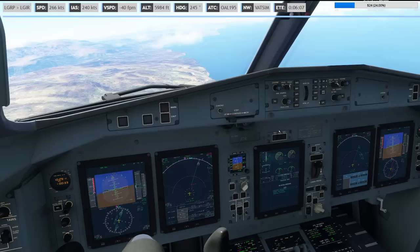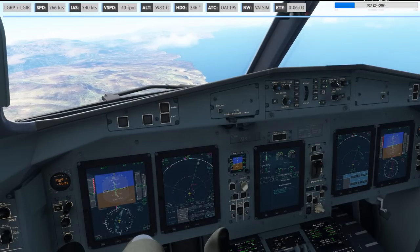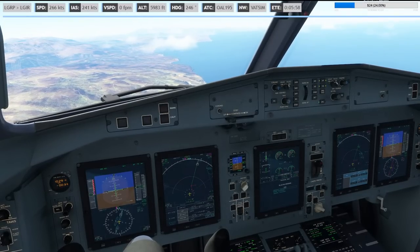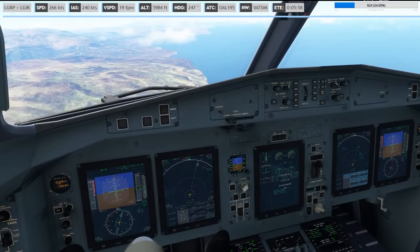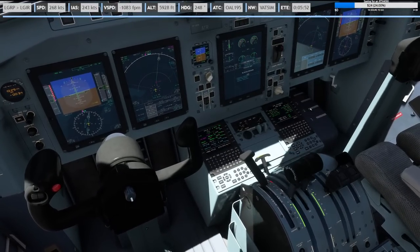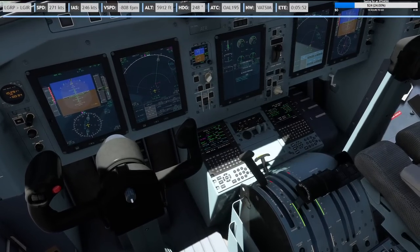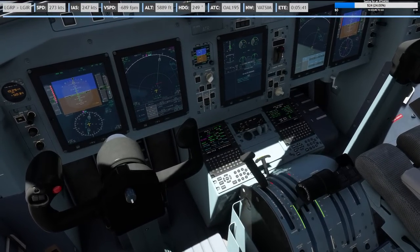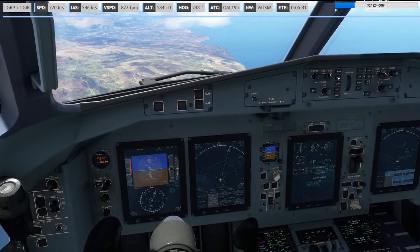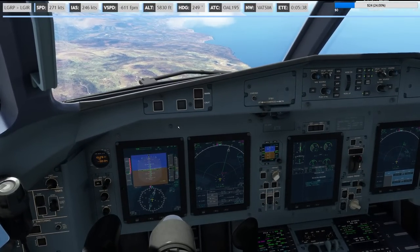Olympic 1905, descend 4000. Check vertical speed, 1,000 down. Sorry, you're going to need a bit less thrust here. A bit less power, actually. Okay, we're cleared for the approach, so VOR captured.